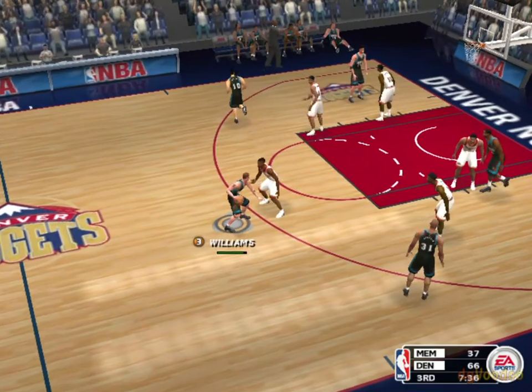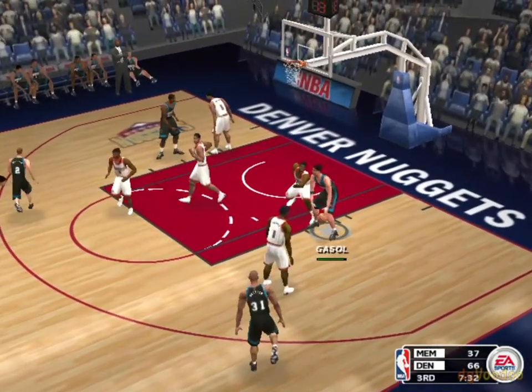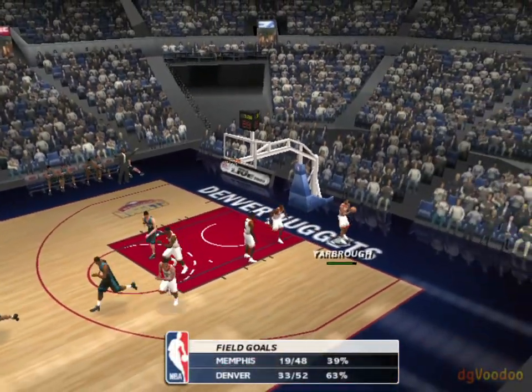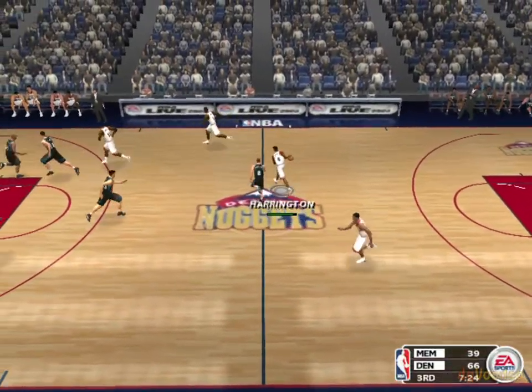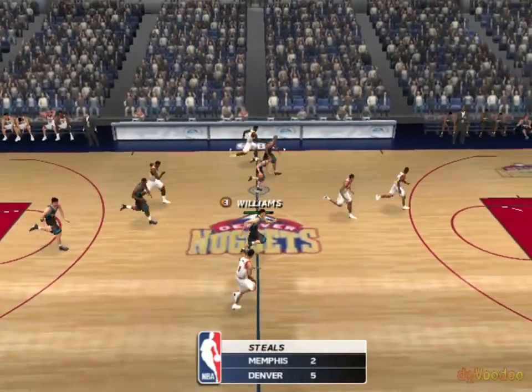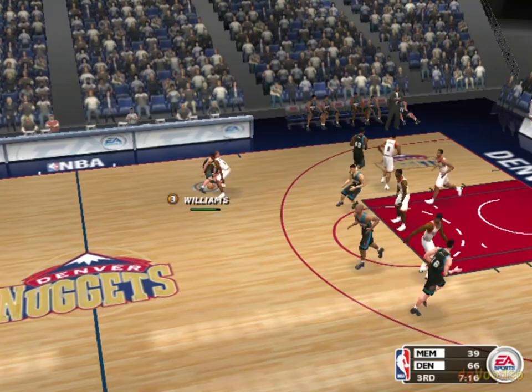Williams sets the offense. Two up. Sends it to Gasol. Pressing ball. Al Gasol. The Grizzlies are using defense to fuel their offense. That'll bring some fast points. Yo, come on, ref.